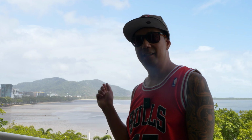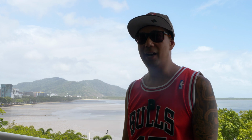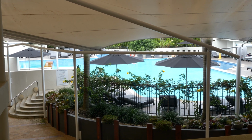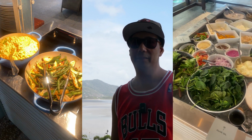So right now you can see how it's raining, but in the background it's a lot sunny. So that's a really nice tropical weather. I really like the weather here. You can always go swimming. We're staying at the Shangri-La Hotel, which is at the marina in Cairns, and they have a nice swimming pool inside as well. They've got a gym, and in the morning you get buffet or you can eat.